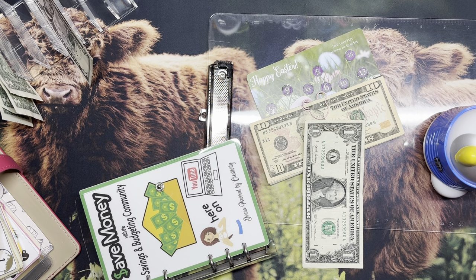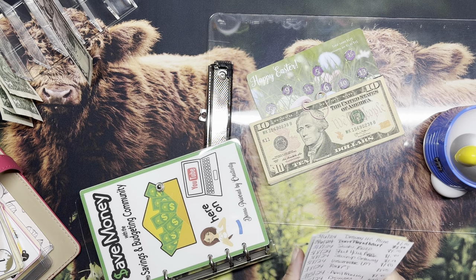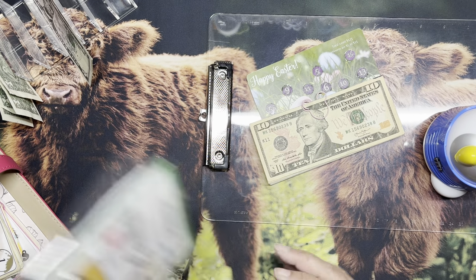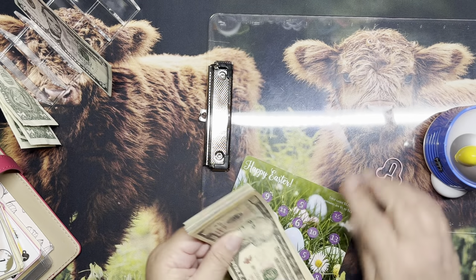It's the happy Easter scratch off. I'm gonna put Jessica so I know. And then $1. I need to come back in and cash condense that. Alright, so that is awesome. Yay, that makes me so happy.